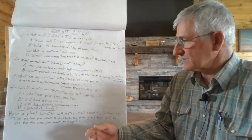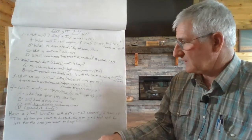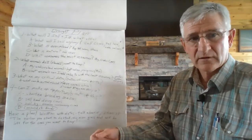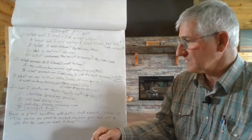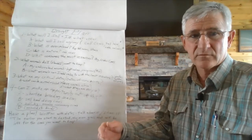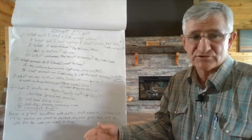What animals can be sorted easily? What's close to my place? What can I get in and put on a truck easily? Can I make an opportunity out of this drought? We did that in 2012. We've done that again this year, and we actually started last year. Can I shorten up my breeding season? Can I sell some of my bigger, harder-doing cows, the ones that consume the most resources? We did that, and we still do that.